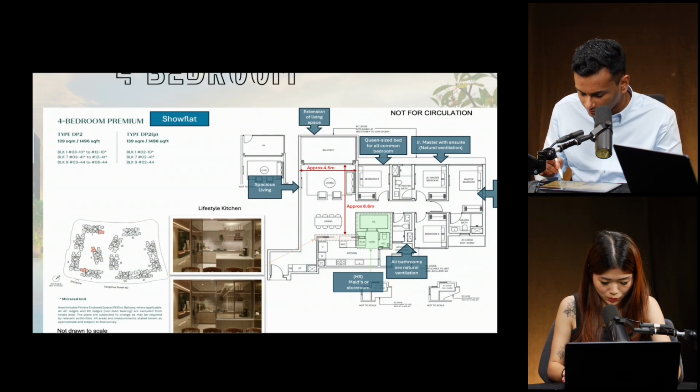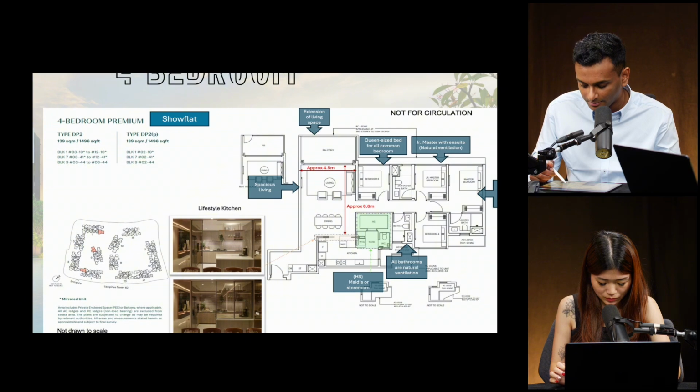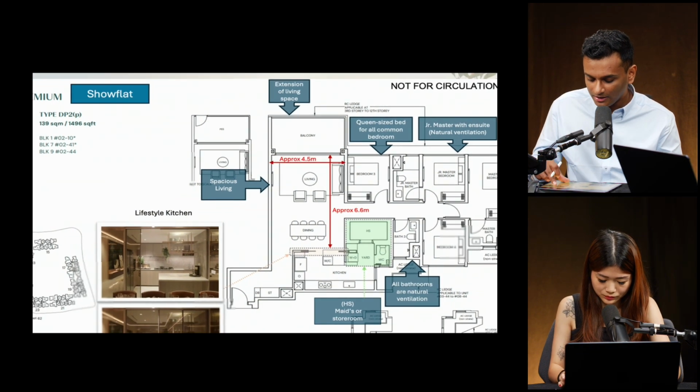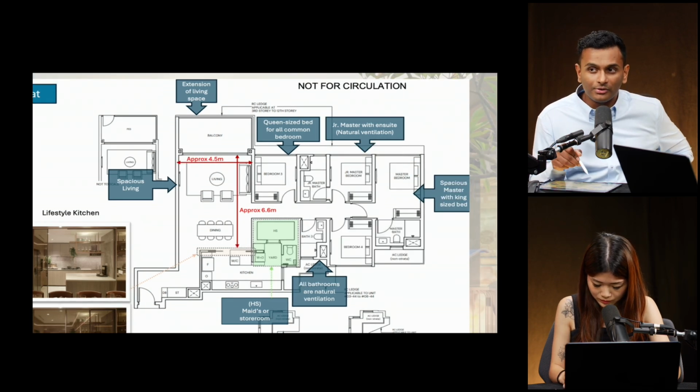You can see that all the bathrooms are actually naturally ventilated. You also see that there's a spacious living area, about 4.5 meters wide and about 6.6 meters long. So it's actually quite a spacious living area if you were to ask me. And then all the common rooms, you can fit a queen size bed.